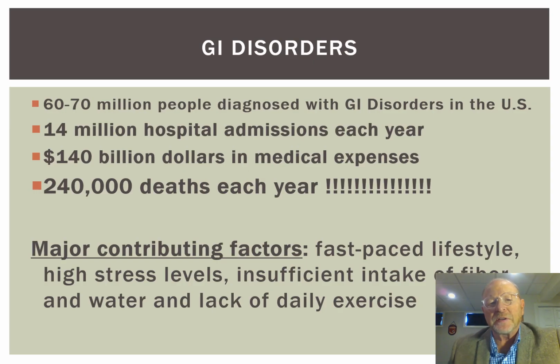Now, even though I usually don't have statistics on my tests, I think the statistics here are very important for you to recognize. It's important to know that even though your patient may come into the hospital for a different admitting diagnosis, they may have an underlying GI disorder that you need to be aware of and monitor for. You can see the vast number of millions of patients that have GI disorders, billions of dollars in medical expenses. But what I think is really important for you to look at here is this statistic.